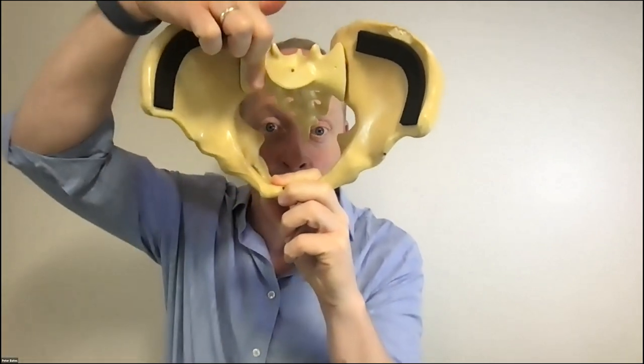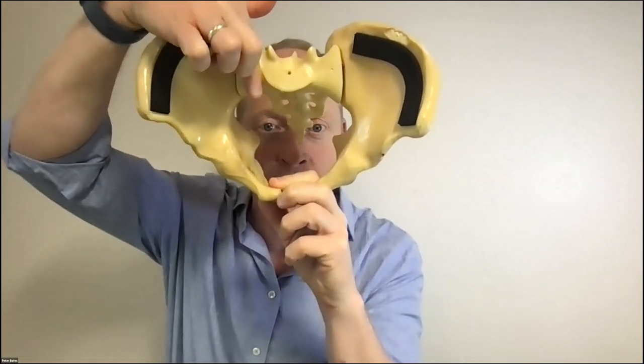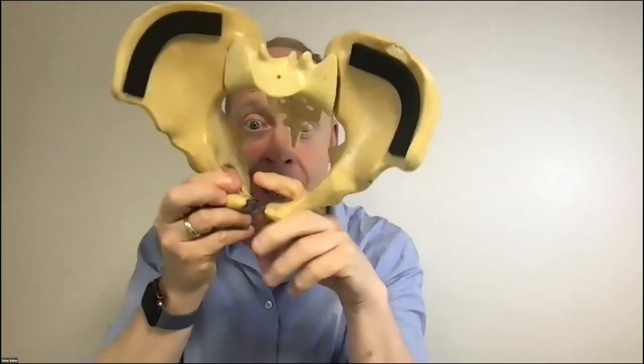Usually that's a common configuration, a lateral compression type one, a sacral fracture and a pubic ramus fracture. Or perhaps it's like an open book type fracture. It comes open like that. So you've broken it through the symphysis and maybe here through the sacroiliac joint. So you can often break your pelvis in two places, but here's the thing.